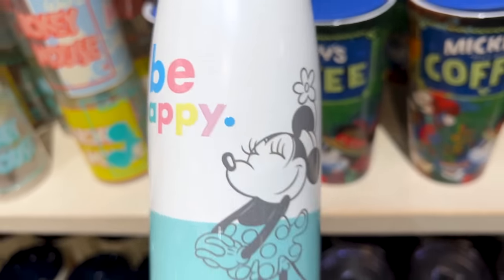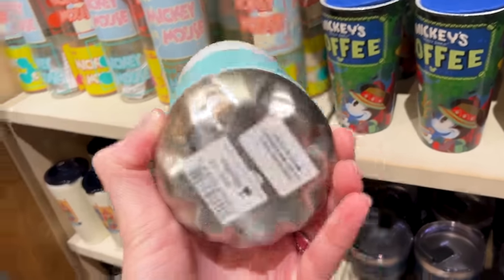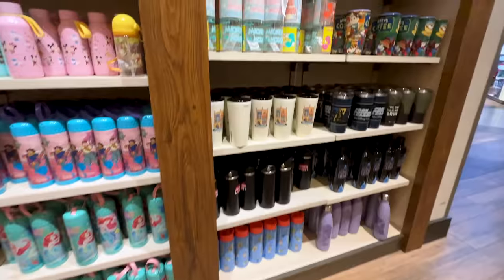Be happy. Why, thank you, Minnie. I will follow your advice. I love this water bottle, stainless steel, and it is $30.